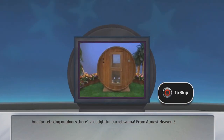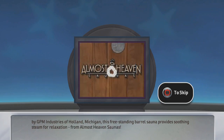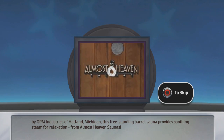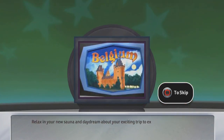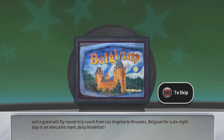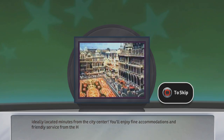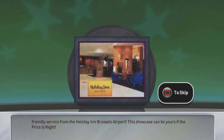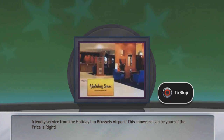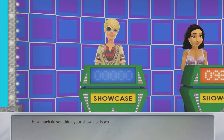For relaxing outdoors, there's a delightful barrel sauna from Almost Heaven Saunas by GPM Industries of Holland, Michigan. This freestanding barrel sauna provides soothing steam for relaxation. Relax in your new sauna and daydream about your exciting trip to Belgium. You and a guest will fly round-trip coach from Los Angeles to Brussels, Belgium for a six-night stay in an executive room, daily breakfast included, at the Holiday Inn Brussels Airport, ideally located minutes from the city center. You'll enjoy fine accommodations and friendly service. This showcase can be yours if the price is right. How much do you think your showcase is worth?